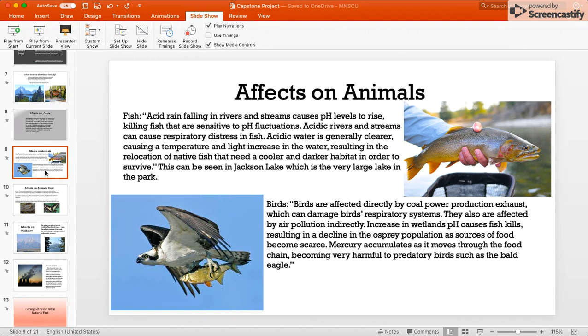Another example is birds. Birds are affected directly by coal power production exhaust, which can damage birds' respiratory systems. They also are affected by air pollution indirectly. Increase in wetlands pH causes fish kills, resulting in a decline in the osprey population as sources of food become scarce. Mercury accumulates as it moves through the food chain, becoming very harmful to predatory birds such as the bald eagle. Both of these birds can be seen in the park.